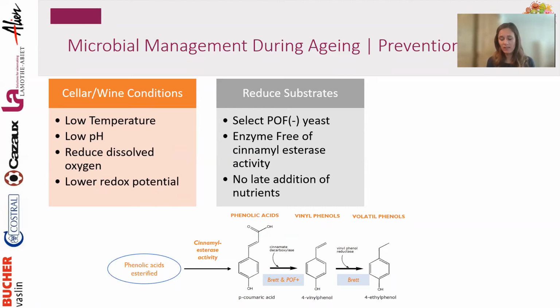The last thing is no late addition of nutrients, so you reduce nutrient availability for Brettanomyces, but also bacteria, especially if you do some amino acids. Late addition of amino acids could give precursors of biogenic amines to Lactobacillus and Pediococcus, or Oenococcus too. So be careful with this.